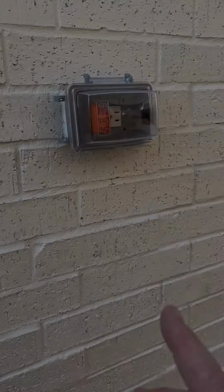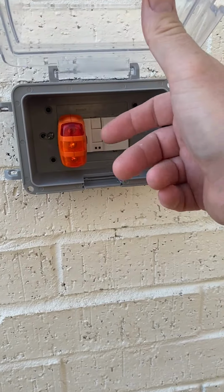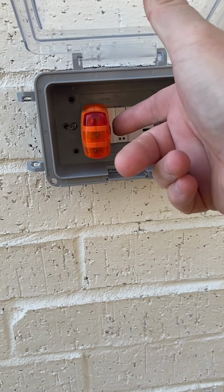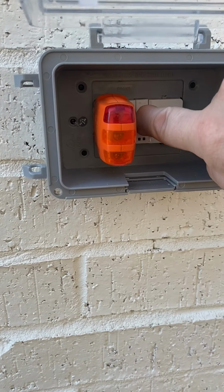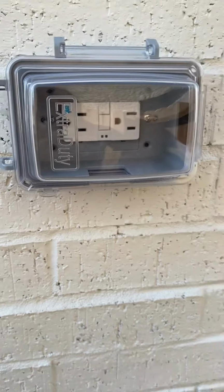Now what we have here is something I like to call redundancy of GFCI protection, and it's just annoying. So I put my tester in here and I trip it. Problem is I cannot reset this outlet. Nothing happens when I hit the reset button. However, I'm going to take you into the garage. Let me show you something.